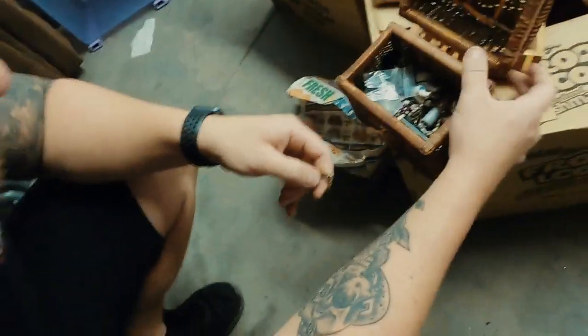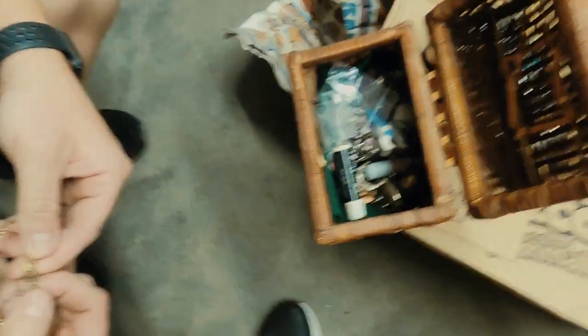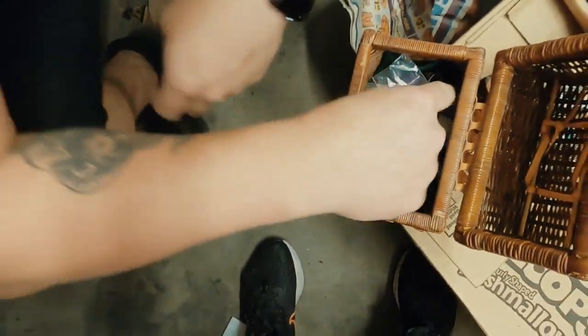Let's see if we can... I wish we could sit down. You can sit on that chair. It's probably gross.